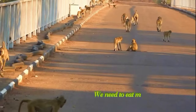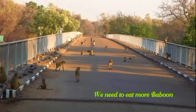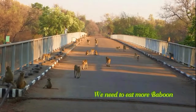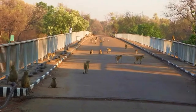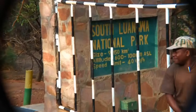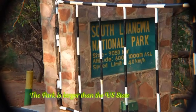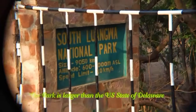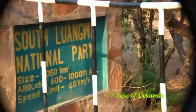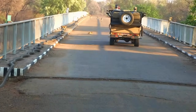This is the Mfue Bridge over the Luangwa River. In order to get into the national park from Flat Dogs, you have to cross this bridge. And before you cross that bridge, you have to go through the national park's gate. The gate tells you a little bit of information about the size of the park. It gives it to you in square kilometers, but if you cut those numbers in half, that'll give you roughly the number of square miles. We're talking about some 5,000 square miles of national park. That brings you up to the bridge.